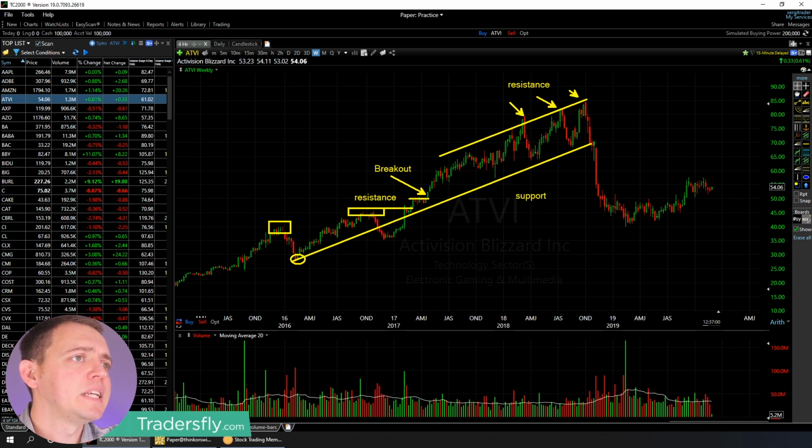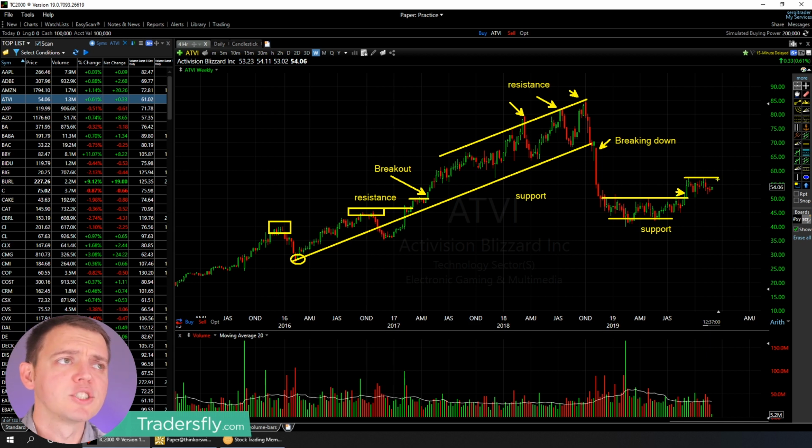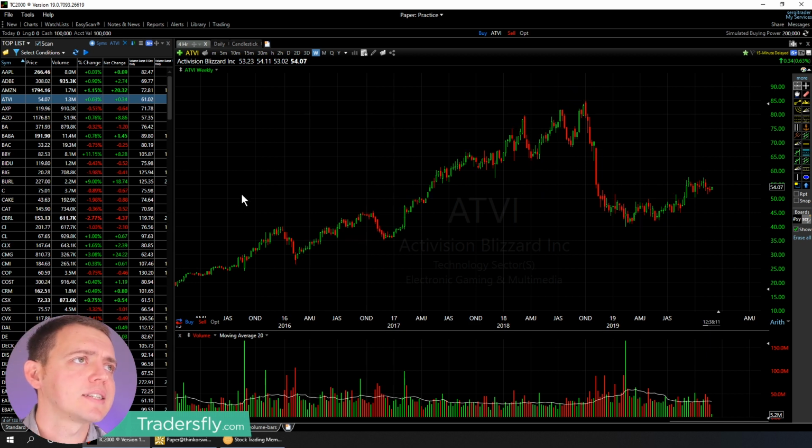Now, once we got to those peaks in 2018, the stock sold off in a big way. This was your breakdown stock. After we broke down quite a bit, right around $85, and dropped down to about 40, the stock started to base and create this rounding bottom. Here's our base. This is a key support level, and the stock was moving sideways, and then we tried to bounce again. Let's zoom in on this area next.